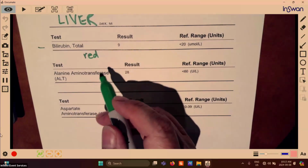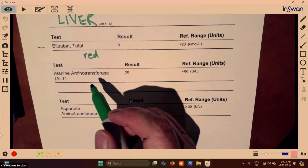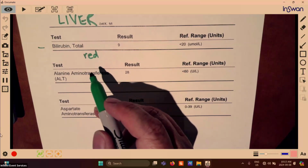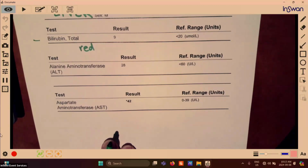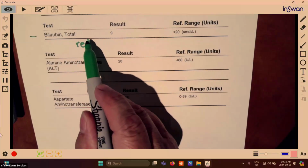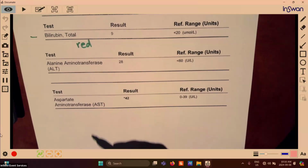So I'd ask myself, is there liver trouble? Is there something blocking the liver and not allowing it to do its job? Or are there too many red blood cells being broken down? There are fancy tests that I would do for all of that, because basically I'm just looking to see why that number is too high: overproduction or lack of getting rid of it.